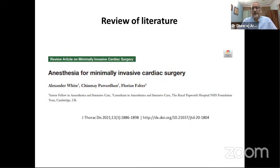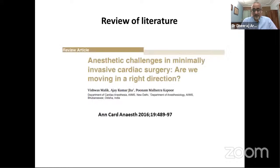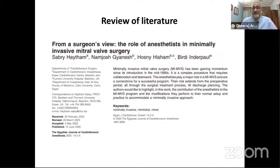Now, if we see the review of literature, there are too many papers on anesthesia for minimal invasive surgery. The latest paper came in 2021 by Alexander White. Then one paper in BJA is also there from Parnell in 2018. Then from AIIMS also, there is one paper about the anesthetic challenges. Then a surgeon's paper is there: what should be the role of the anesthetist in minimal invasive mitral valve surgery? This is from the surgeon's perspective.